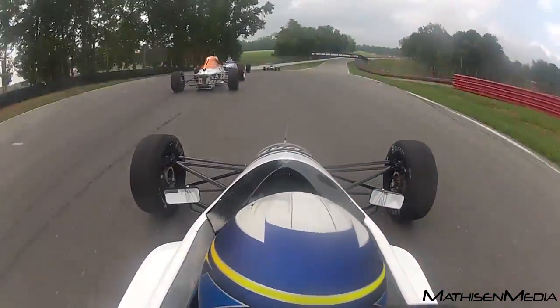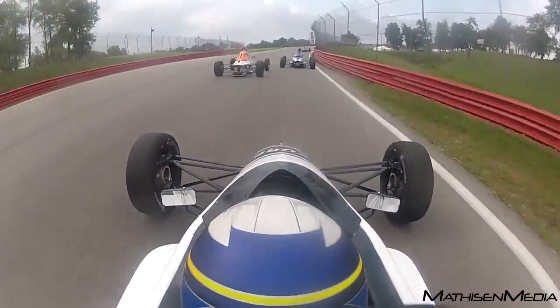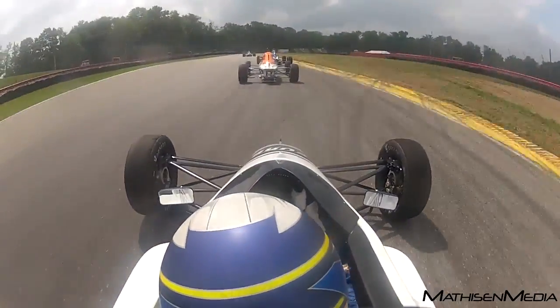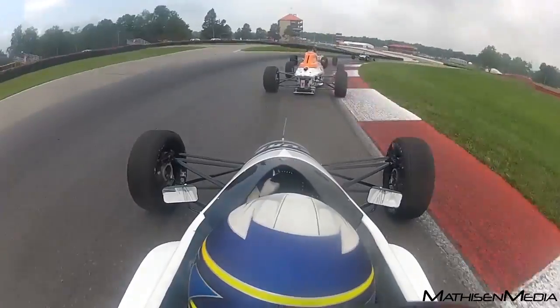If they hook up, they could disappear here, and I imagine the team's on the radio instructing them to do so. Man, well, I'll tell you what, Thompson certainly isn't going to let that happen because it looks like he's going to try for the inside but doesn't make the pass. No, he can't let Davies get away. He started from the pole, he led laps, he sees a race win here. He's going to be aggressive and get back to the lead.